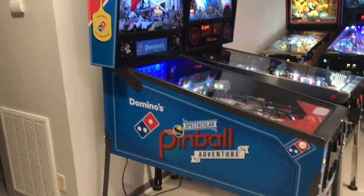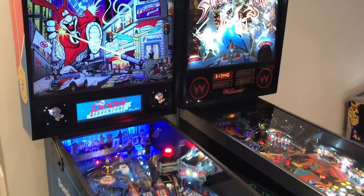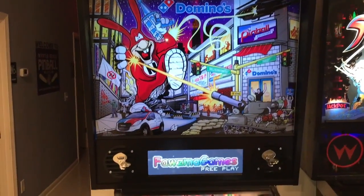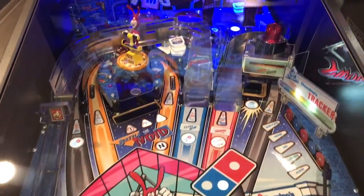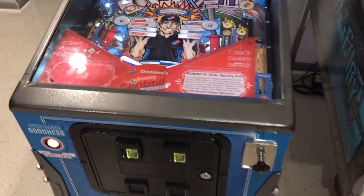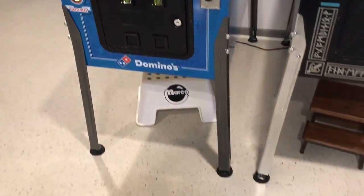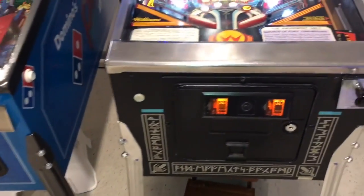Take a look at this machine. This is a Domino's pinball. I know this is one that you won't see many of. I think they only made like 135 of these machines, so it's definitely something that you won't find around. Pinball machines like this are rare. This is usually in somebody's collection and they won't let you play with it, but here you go. Oh, by the way, there are step stools here for little kids, so you can step up.